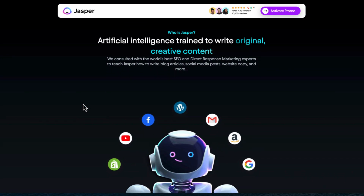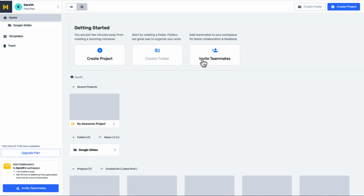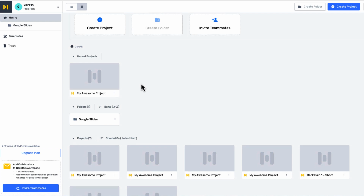From here, we want to create our voiceovers, and this is where things get challenging, as there are pros and cons to all of these tools. Technology is rapidly improving here, but no tool is 100% yet.